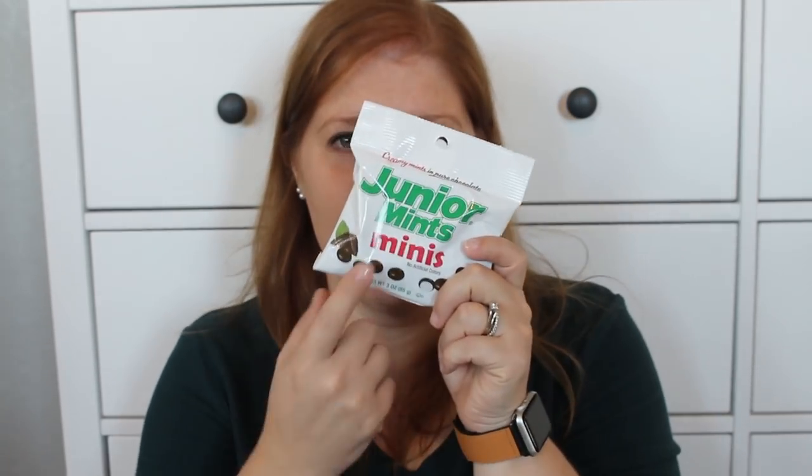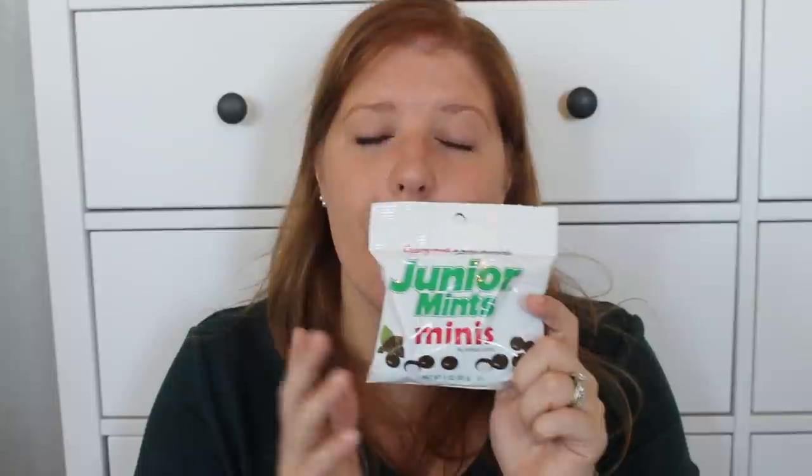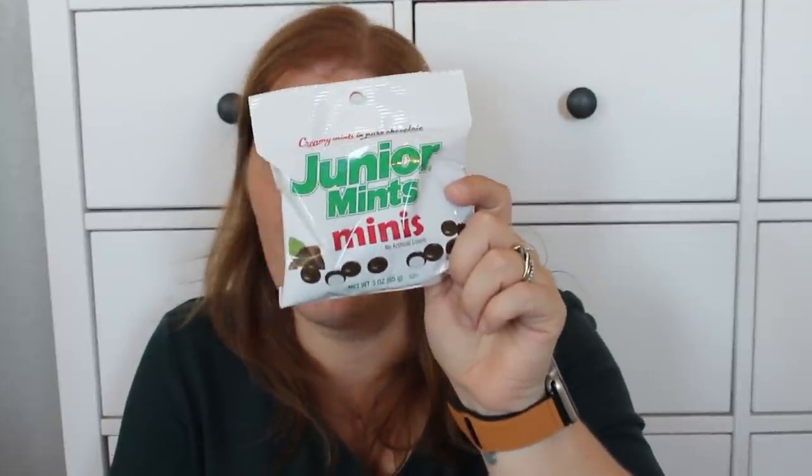And then I did find the other bag. So I picked this up as well. These are the Junior Mints Minis. So the kids got these for Halloween, and they were orange cream filled. They were still minty, but the cream inside was orange, and they loved them. So I figured this would be a great little addition to the little snack board that I'm going to be making one weekend for their movie night. We're going to watch some Christmas movies. So I thought that would be perfect.